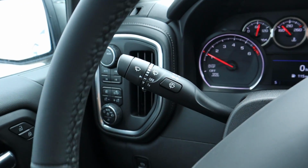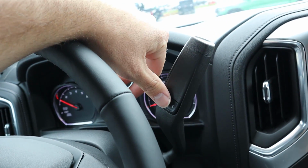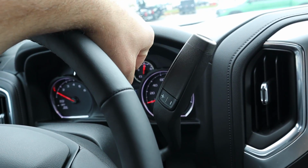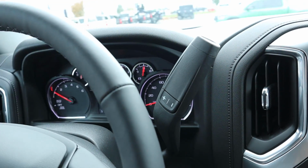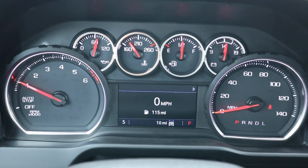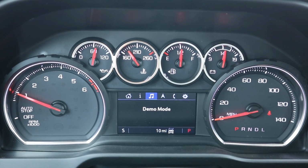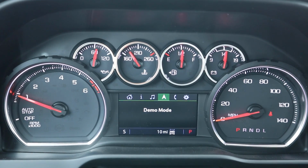Leather wrapped steering wheel, which I really like. And then over here you've got your little windshield wiper / turn signal stock. Does have a column shifter, so you can see you can manually shift the gears yourself with that 8-speed automatic if you would like. Now we've got our little gauges here, so you've got RPMs on the left side, on the right side you've got the speed, and like I said, there's a bunch of different menus in the center you can scroll through, just like on all of the other upgraded Chevys.